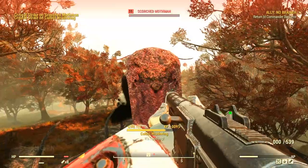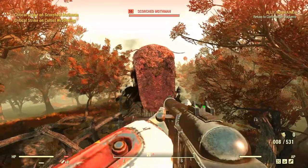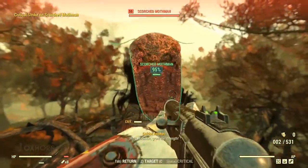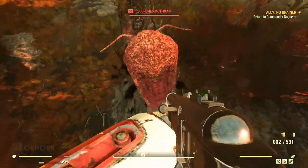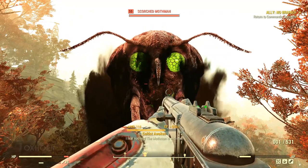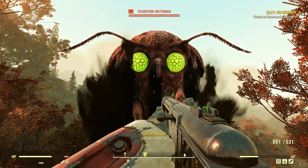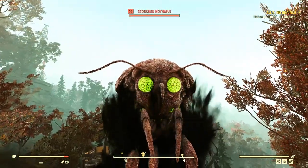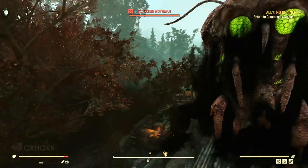While I was here, I found a scorched Mothman sitting on one of these Mothman perches. Even though he was scorched, he didn't attack. And he was invincible. No matter how many times I shot him with my shotgun, even when I depleted his health, he didn't die. Hey there, fella. Enjoying your perch? Just gonna hang out here? Okay.